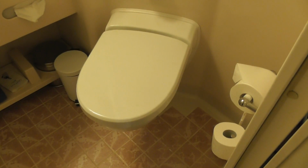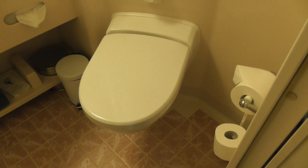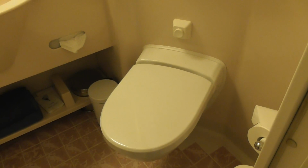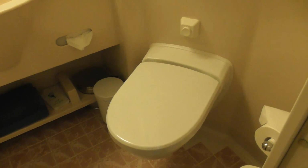I mean, look, I don't feel very comfortable showing you the actual toilet, but there it is in all its glory. And look, you can raise the lid. Oh, I'm being very good. Look, the lid is down. This is what a lot of ladies say we should do as men.